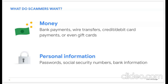Now that we know what scams are, let's talk a bit about what scammers want from the people they contact on the internet. Scammers are generally looking for two things: money and personal information. The money that scammers are looking for can come in various forms, including bank payments, wire transfers, credit or debit card payments, or even gift cards.